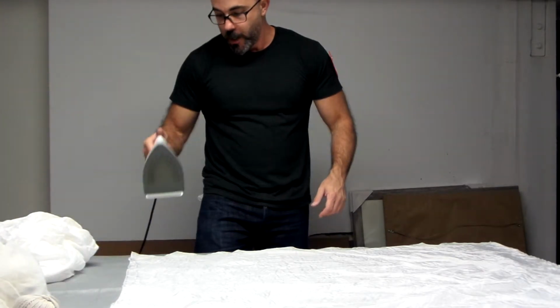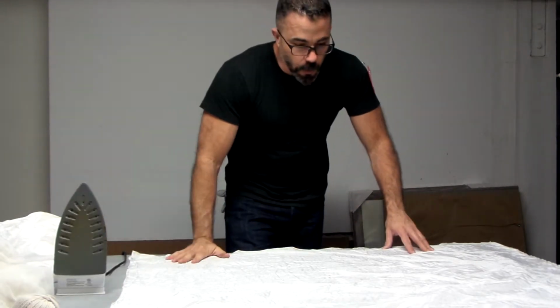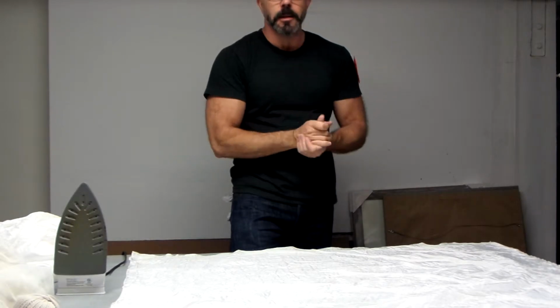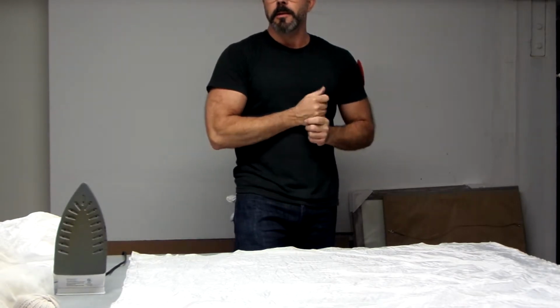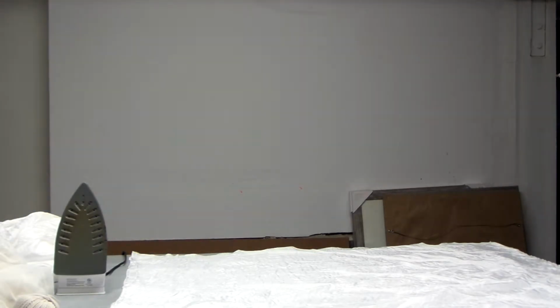It would be a luxury product for that type of use. So we're going to iron our silk. So this silk has been whitewashed. I took all of the silk off the bolt and I put it in a washing machine with something called whitewash, which is from a company called RIT. Let me see if I have a box. I don't have it right here.